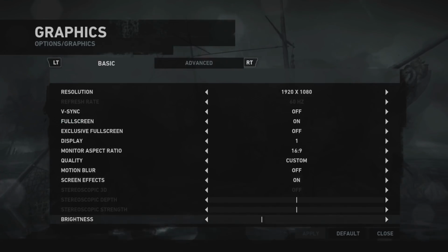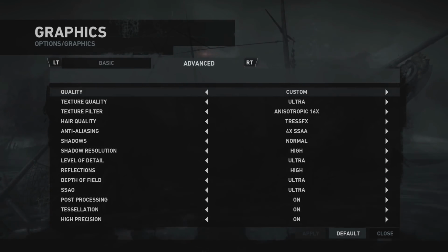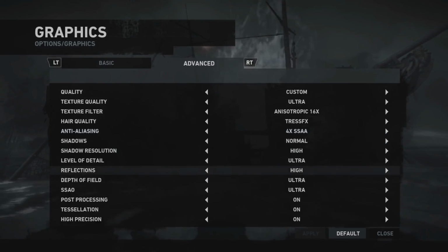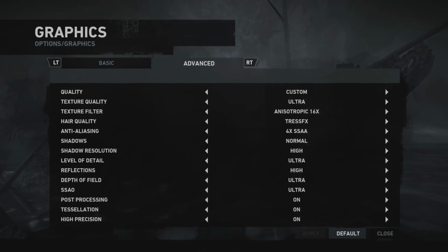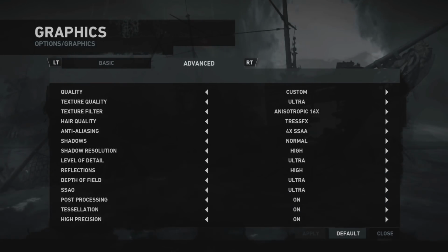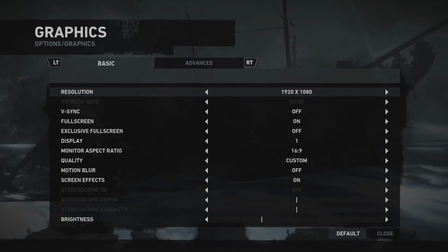Let's go to advanced. That's where all the fun stuff happens anyway. All right, so we have a custom setup, but with the texture quality, you can see that we've got a lot of higher-end options turned on here. Anti-aliasing, depth of field, SSAO. These are things that you typically would not be enabling if you weren't in an extreme video card scenario. This isn't something that I would turn half of this stuff on with, even on my 980.